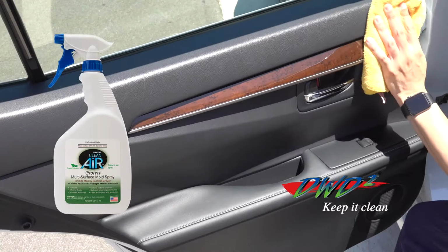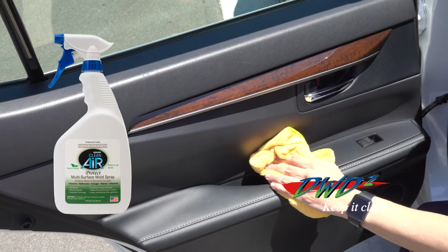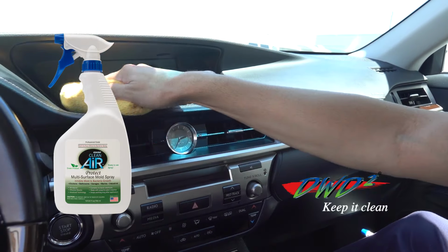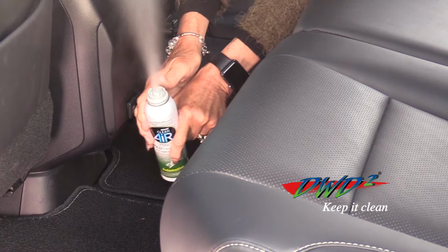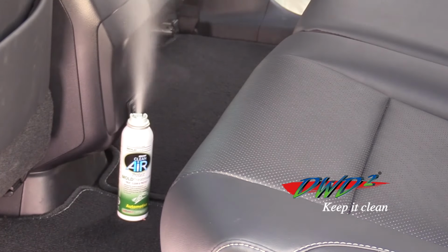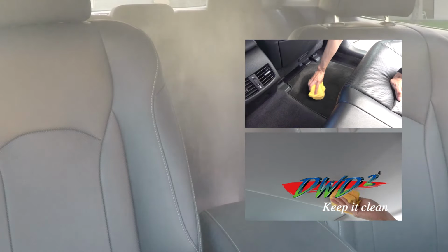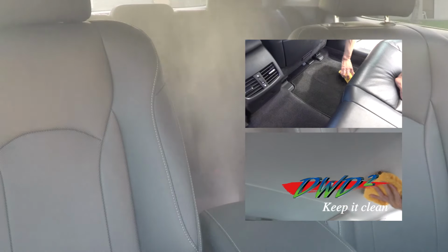For contaminants on your interior's hard surfaces, Clean Air Protect Surface Cleaner is the ideal sanitizer spray for your dashboard, console, door handles, and steering wheel. To reach fungi that have penetrated your vehicle's vinyl, carpet, fabric, leather seats, and headliner, the DWD2 Clean Air Fogger permeates porous surfaces, kills mold, and mitigates deeply embedded odors.